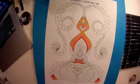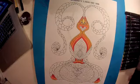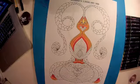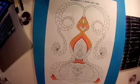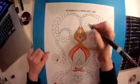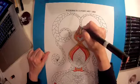So we are into February. We're already on the 3rd of February, which means this is pretty much the 34th day of coloring. Hi, Carol Saunders. Nice to see you, and welcome to the party. Our little daily Weirdie party, where I color the Weirdie of the day.